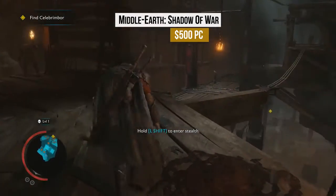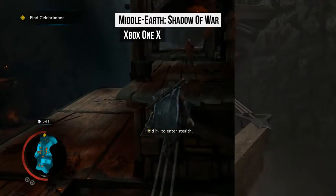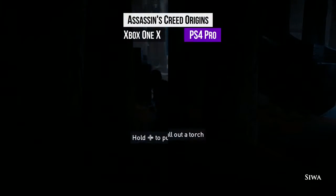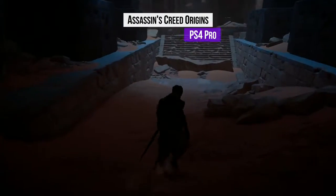But obviously we are aware that that could be due to video memory limitation, and it should be noted that at 1080p and ultra details, it kept pace much better. Now let's look at Assassin's Creed Origins, which uses checkerboard rendering at 4K on both of our flagship consoles.